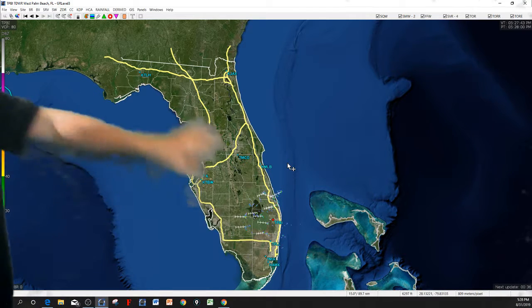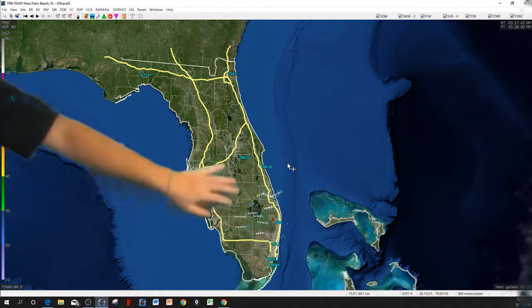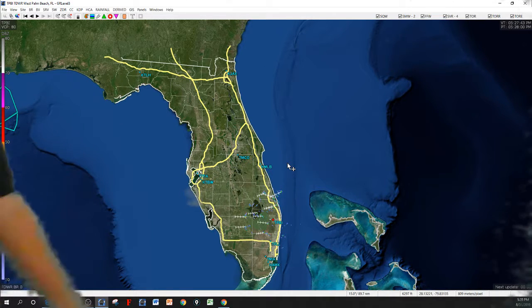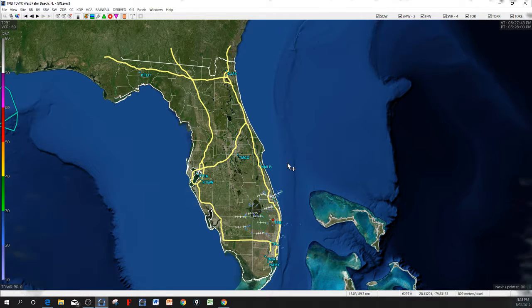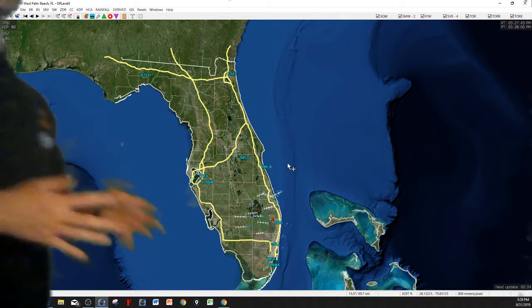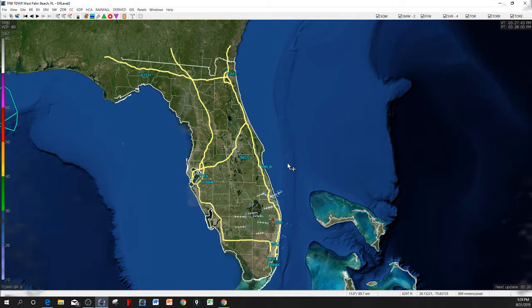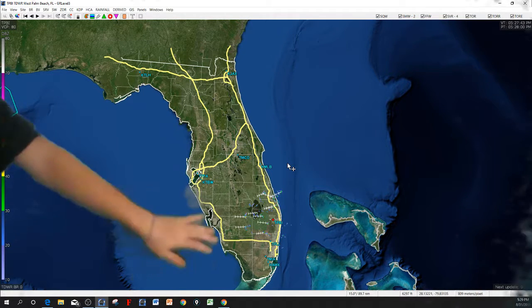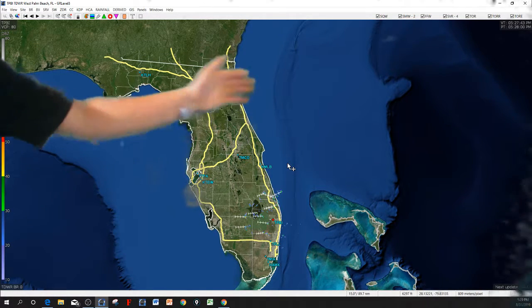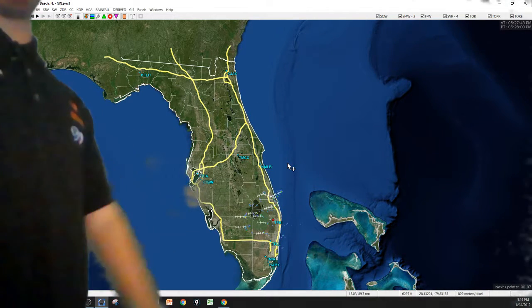Gas is already starting to run low. Some gas stations are out, but Florida state troopers are escorting the tankers to the gas stations that are out of gas, so they can refill them. And so they have not run out of gas. They will still be supplying gas to the areas in Florida where it will be affected. Pretty much anywhere on the east coast of Florida, you should be prepared.